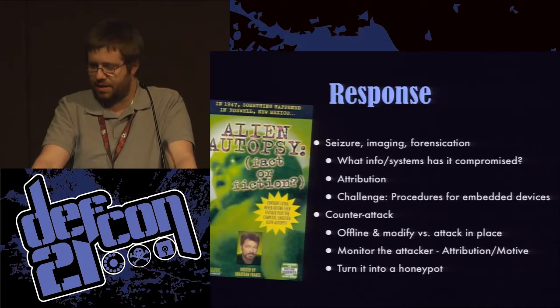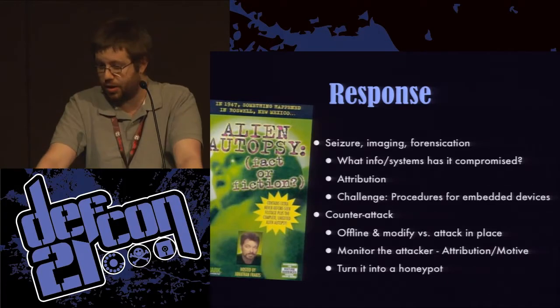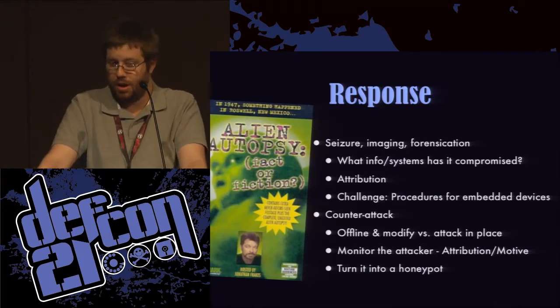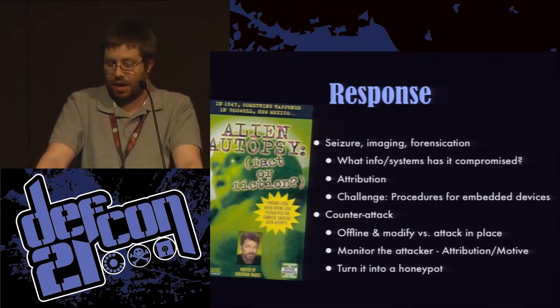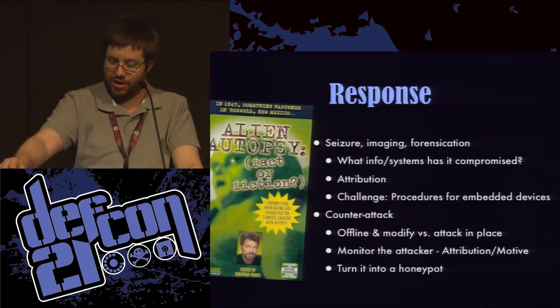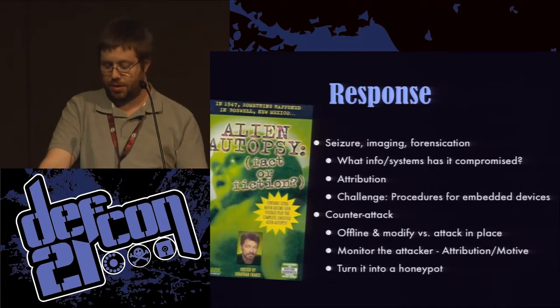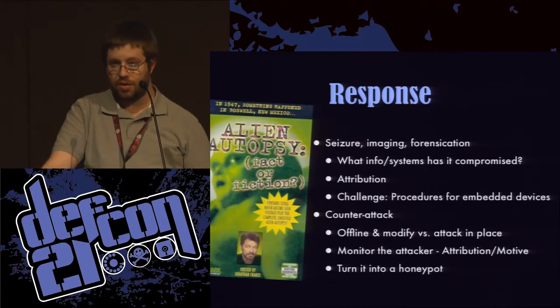And so once we get into this thing, then we can monitor the attacker. We have a better chance at attribution. We have a better chance at determining the motive. I don't know about you, but it's okay to stop an attack, but I'd rather know who's trying to attack me and what they are trying to get at. Why? What are they after? Because that can help me defend against them in the future. Essentially, we can turn this device into a honeypot.